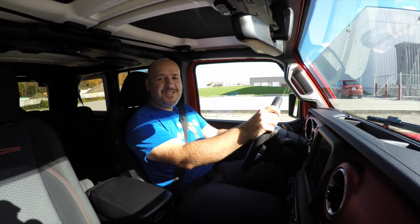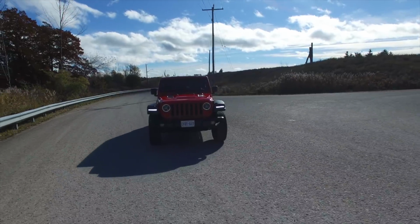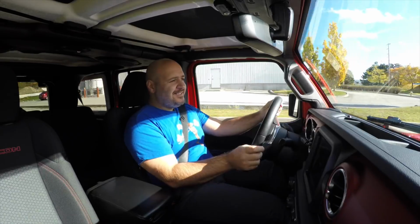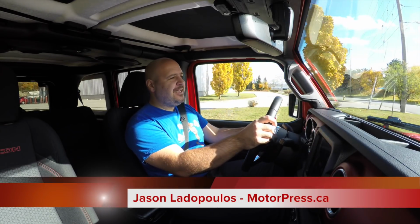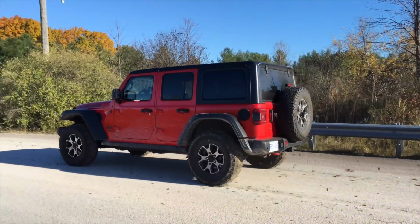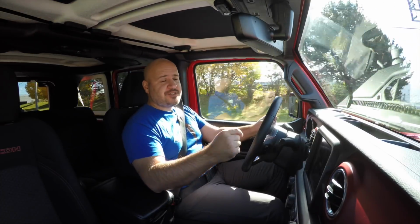Hard stop in a Jeep. That's right, this is the all-new 2018 Jeep Wrangler Unlimited Rubicon. And code name is JL now, just like my initials. Pretty cool. The JL is a very important Wrangler because a lot of brand new features come with it.